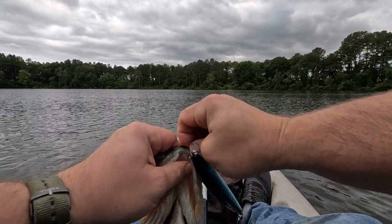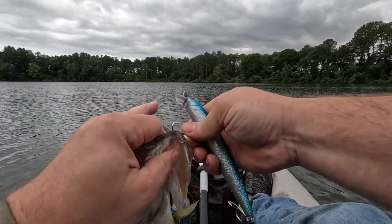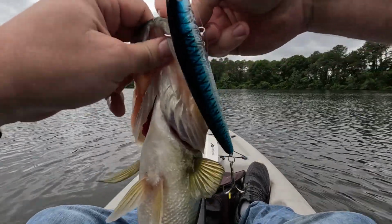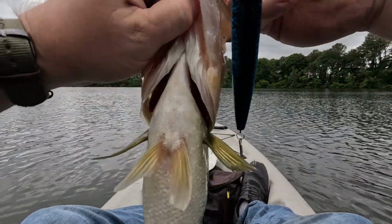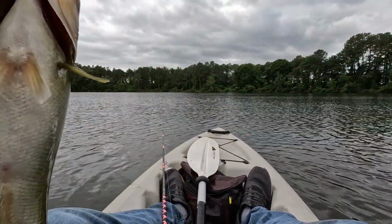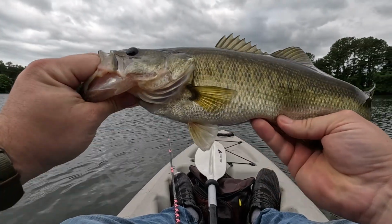It's got to be something with the wind, because it has been dead calm for the past hour and I haven't got a bite. And then as soon as that wind picks back up, as you can tell, here comes the bass again.